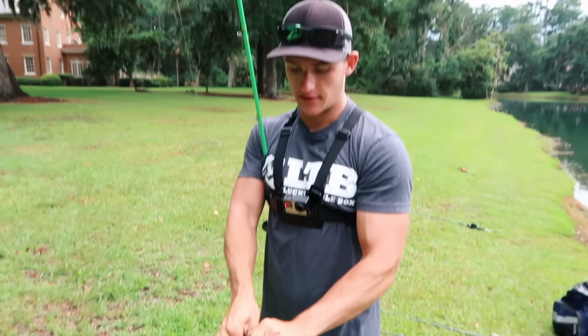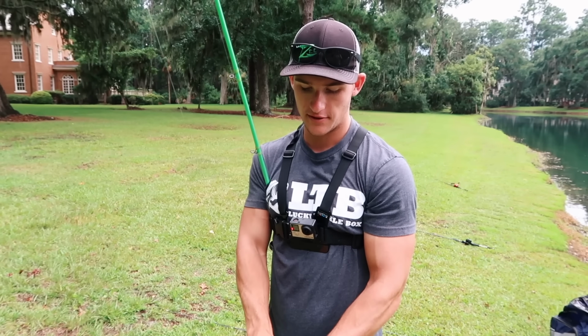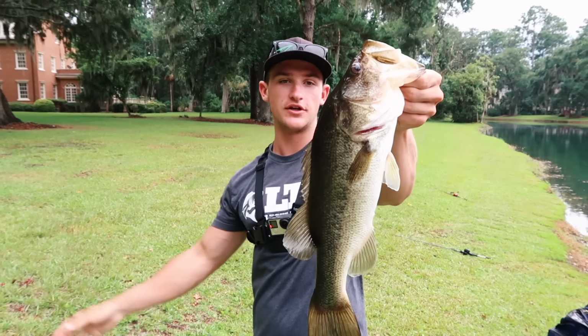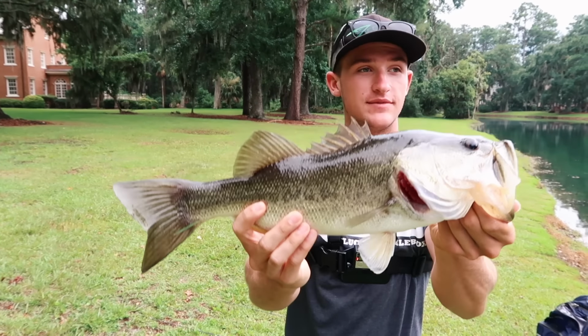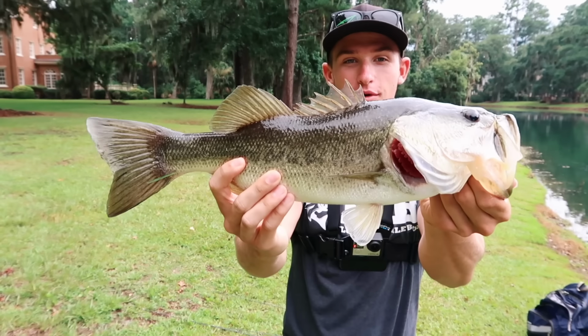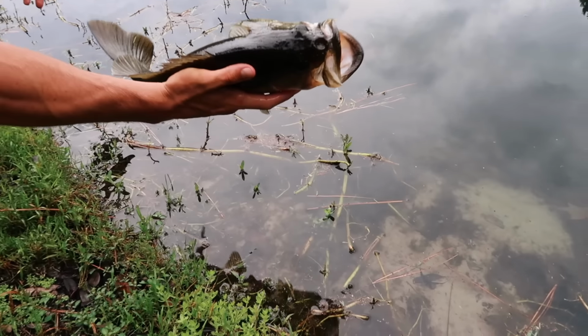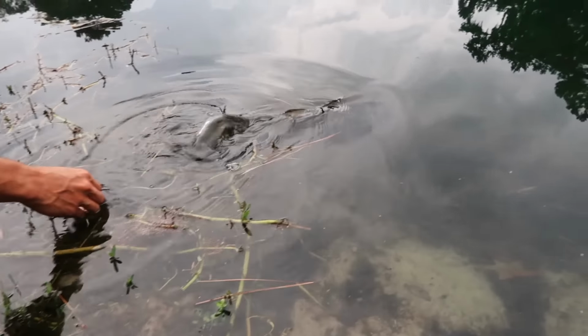But I can tell you one thing, if these guys get one hooked on that big swim bait, it's game over. I already know they're going to hook something massive. This is a good, decent little fish right here. There's nothing wrong with this fish, it's beautiful. But at the same time, I already know if they hook one on that big swim bait, it could eat this fish. Let's get a release on her. First fish of the day. There she goes.